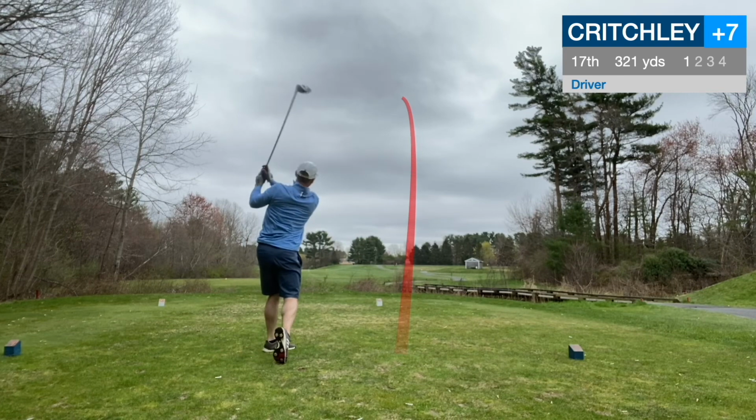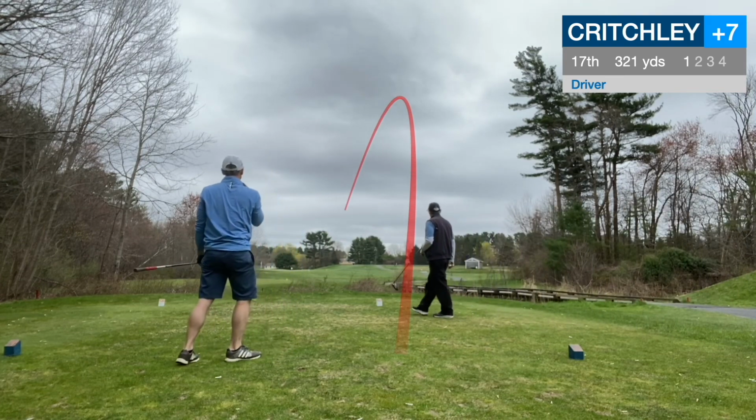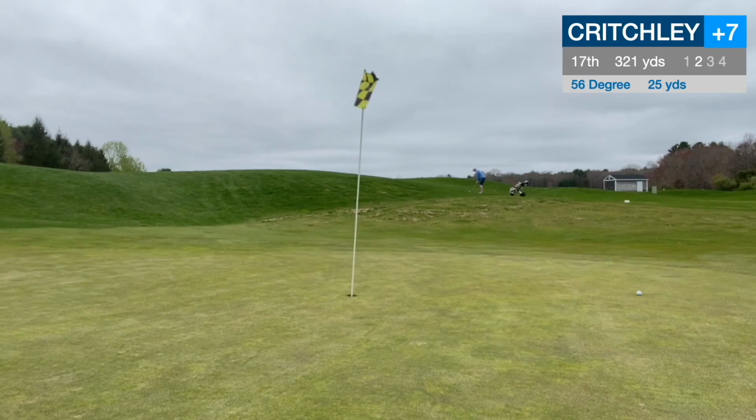17th hole. Hit a good drive here. Started down the right with a draw. There's a hill that's going to help push it down to the green. Used a lot of the slope. Very happy with this one. Driving the ball great all day. And it leaves me about 25 yards to go.